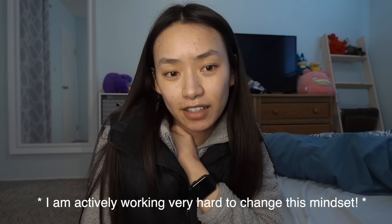But that's not the reality. You know, going unmatched doesn't reflect that I'm a bad medical student or I'm going to be a bad doctor. And it's obviously not the plan A route, but it's also not a failure. It's just a really, really big speed bump. So I'm trying to shift my thinking that way.